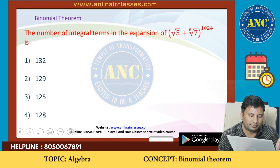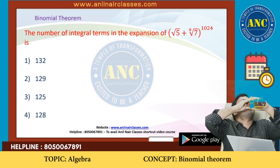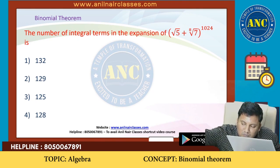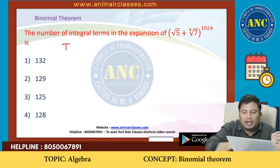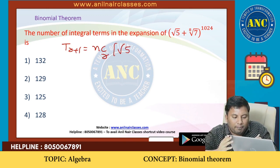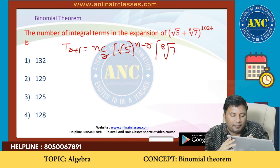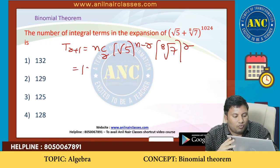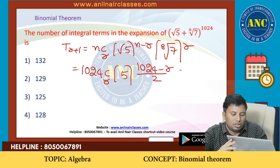Next one, another question. Then we will discuss the shortcut for it. T_{r+1} equivalent to nCr, root 5 power (n minus r), 8th root of 7 power r. This is nothing but 1024Cr, 5 power (1024 minus r) by 2, 7 power r by 8.